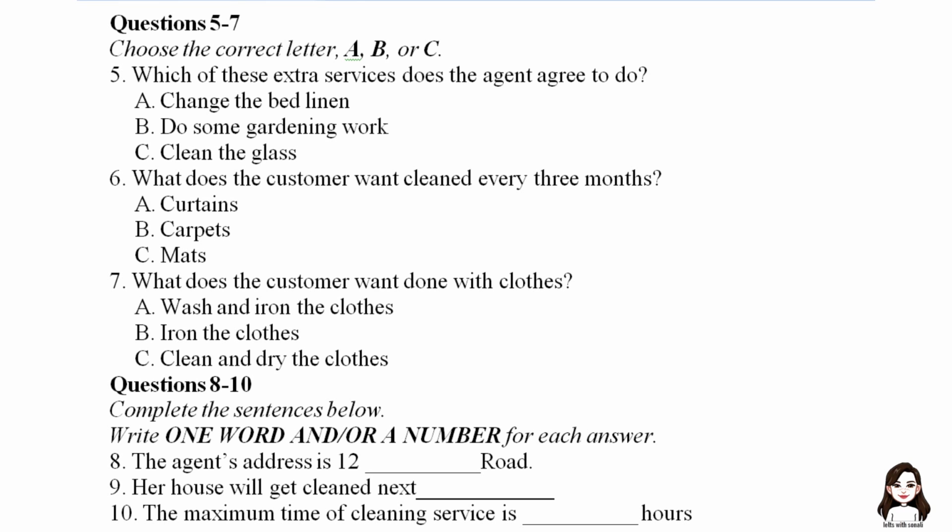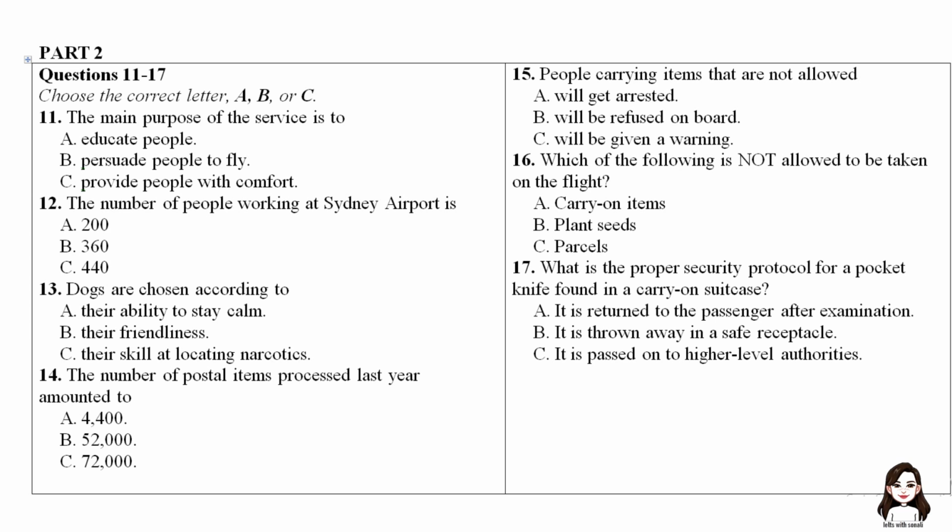Now turn to Section 2. Section 2. You'll hear a talk by a security worker from Sydney Airport who is introducing the day-to-day operations of the Australian Quarantine Service. First, you have some time to look at questions 11 to 17. Now, listen carefully and answer questions 11 to 17.